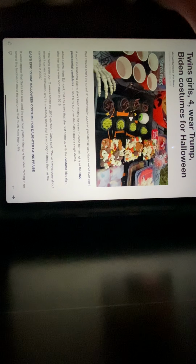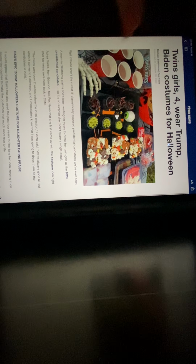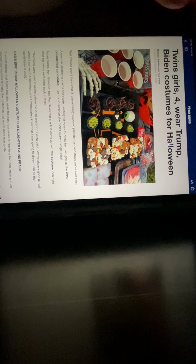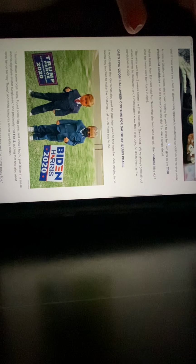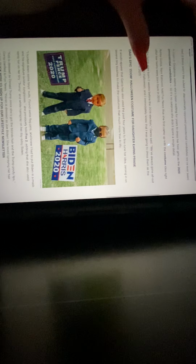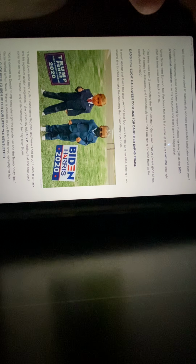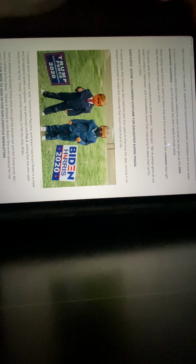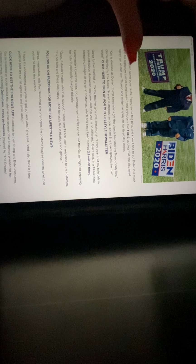But I can literally open the news app, and I thought this was a funny news article. I was reading it. So these twin girls, I guess they're 4 years old, wear Trump and Biden costumes for Halloween. This is so cute. Biden and Harris 2020, and then Trump Pence 2020. Which one's cuter? What was that? Oh my goodness. That was an air freshener. So, yeah. That is so cute. And here are the little twins. They're so adorable. That's a cute little news article.